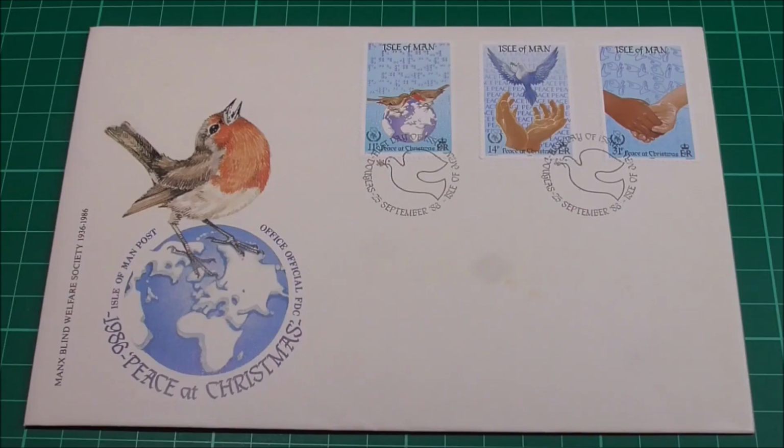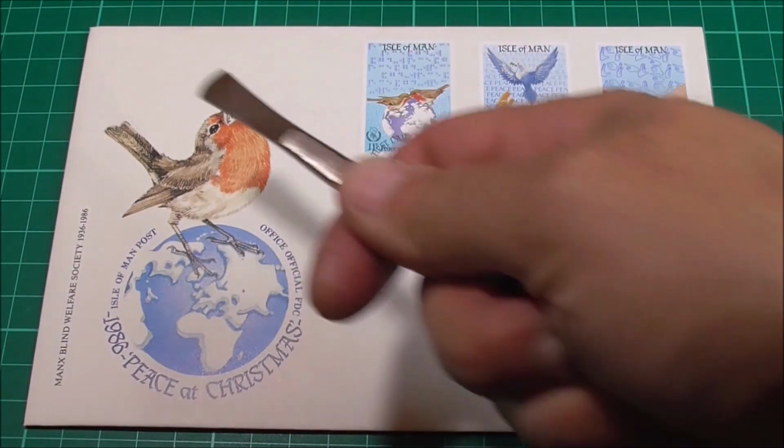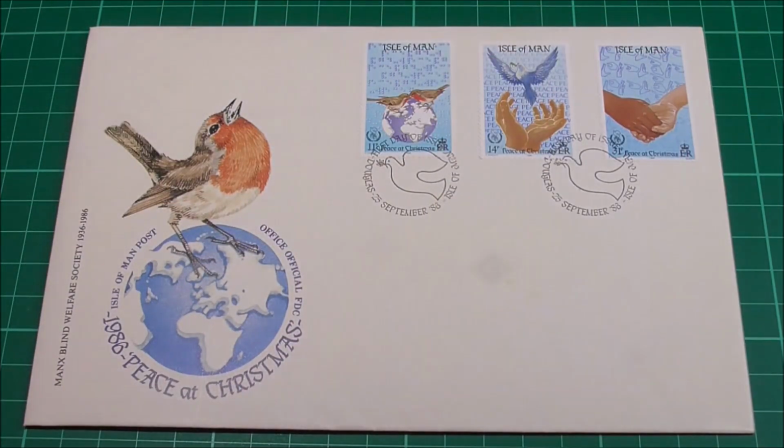This particular first aid cover was designed by Mrs. C. Corlett and was printed by the House of Questa back in the day. I do think this is one of the more interesting first aid covers that I have, simply because it's got the Braille up there.